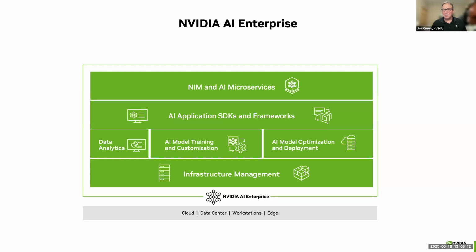So NVIDIA AI Enterprise is NVIDIA's approach more at the systems level, thinking of how we approach the tough problems that everyone faces. Starting at the base, we look at infrastructure management, offering key components to facilitate cluster management and deployment of GPU drivers, making it easy for people to deploy. Our workloads are in large part containerized so that they can be easily deployed into multiple types of environments.